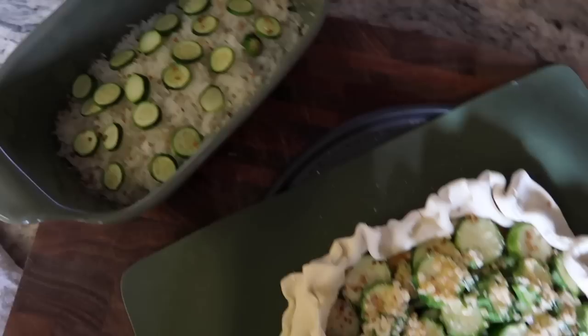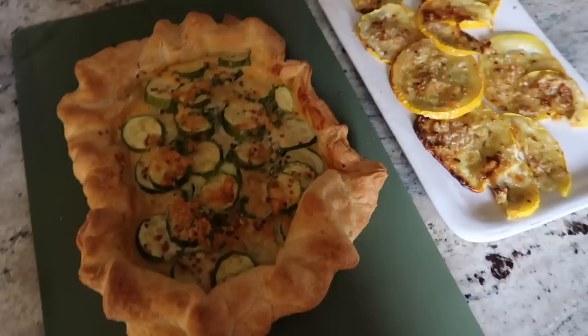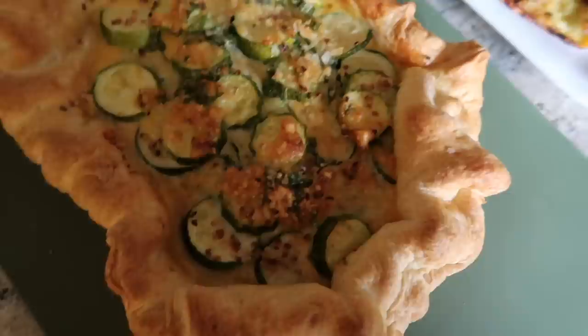So this is kind of my starter, rice starter. And then a tart and sliced courgette for my main. How delicious! Well, here are my two courgette creations. The puff pastry tart, which actually looks and smells delicious, especially with the addition of the breadcrumbs, the egg in there. I've never added egg into a tart before, but that has worked so well.